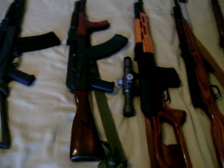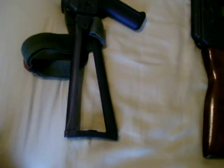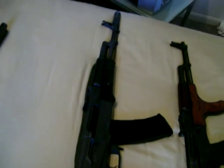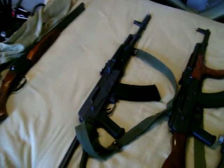It's pretty much just a simple, no frills weapon. Bought this years ago, and that was back when the assault weapons ban was on. This is one of my favorite guns that I've got. This is a Bulgarian AK-74S. It's chambered in 5.45x39 millimeter. It's got the side folding stock, muzzle brake, what have you.